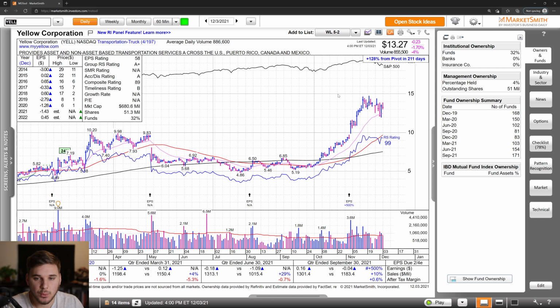Moving on, we've got YELL. This is not quite as liquid as the other names on this list, so keep that in mind. There's more at play on the overall chart, which is a strong potential high tight flag breaking through these levels. Great earnings this past quarter. Estimate revisions are up. Not so much to say in terms of fund ownership, but looking at the chart, really nice push off these lows and pulling back less than 20%. So definitely actionable if it tightens up and pushes through these levels. I know a lot of people really like to play these high tight flag setups.